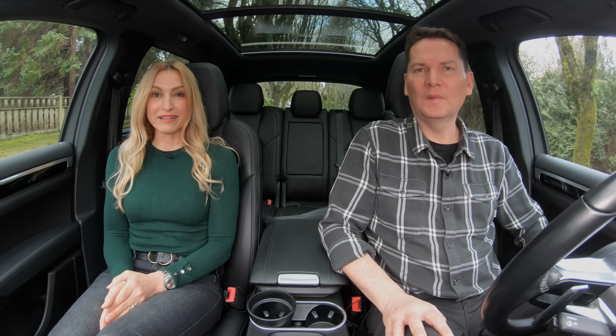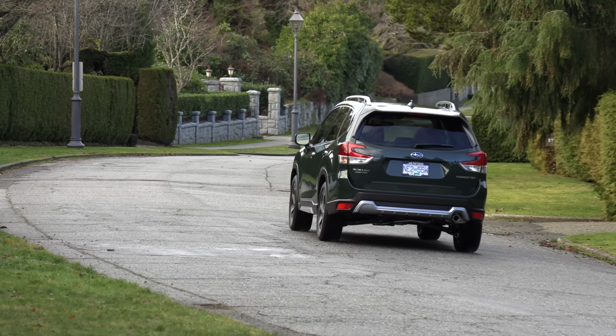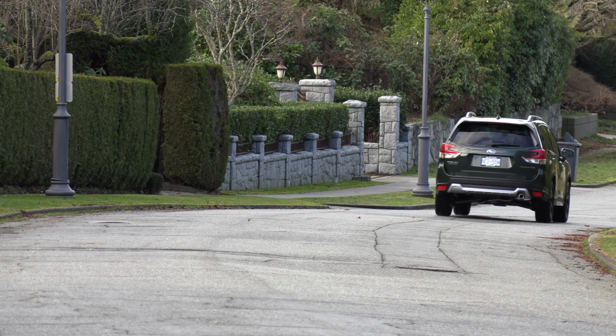Some think that the Forester doesn't have the most attractive exterior design. They're practical, Andrea. They're practical. They're like sensible shoes. Yes, for sure. But I think this new refresh looks a little bit better than the outgoing model, in my opinion. Of course, the CX-5 has got a sporty, modern look that just never looks dated. Yeah, it looks good and looks class above, in fact, I think, compared to many others.